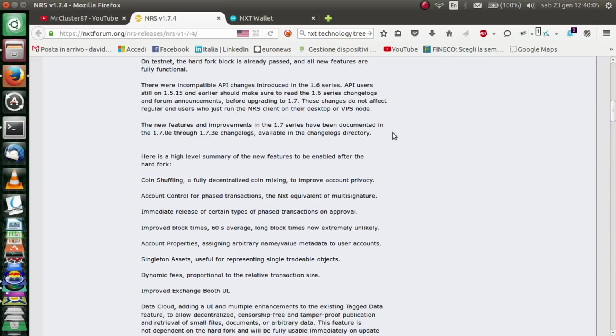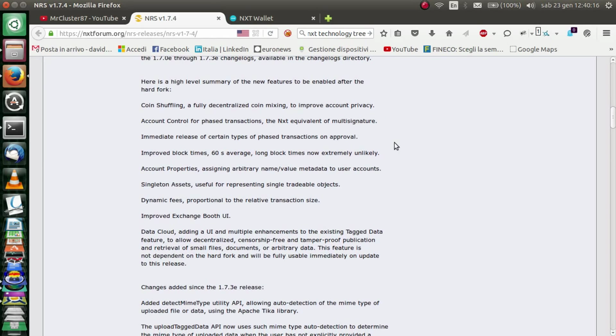There are some API changes which are not backward compatible, and you can have a look. Here is a high-level summary of the new features to be enabled after the hard fork. Coin shuffling, a fully decentralized coin mixing to improve account privacy. Account control for phased transactions, the NXT equivalent of multi-signatures. So hooray for the security aspect. Immediate release of certain types of phased transactions on approval. Improved block times, 60 seconds average. Long block times are now extremely unlikely.